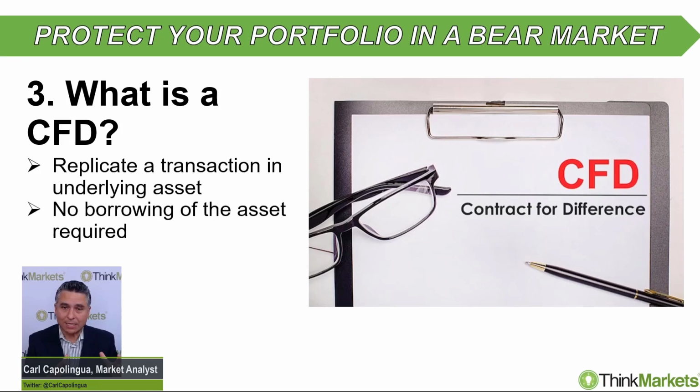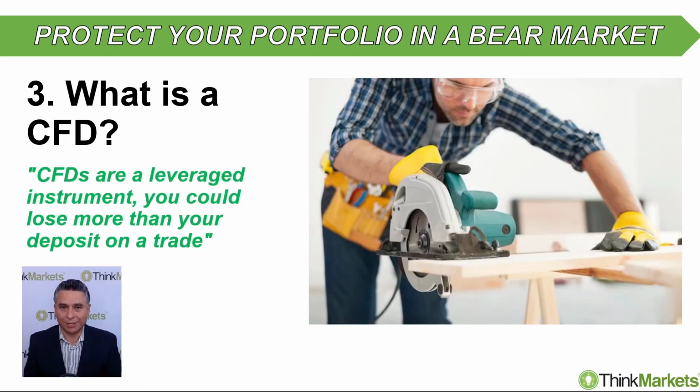All a CFD does is replicate a transaction in an underlying asset, let's say a stock, for example. But we don't need to borrow the asset, okay? We just go through the process of the transaction. Now, CFDs have gotten a little bit of a bad rap from time to time in the past, but generally because some investors have lost money using them. And the potential problem here is that you can lose more than your deposit on a CFD trade.